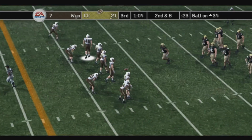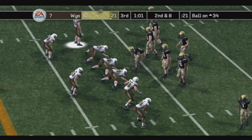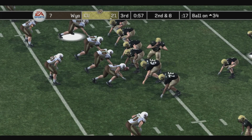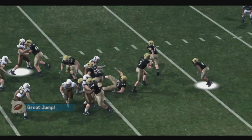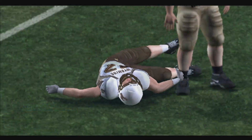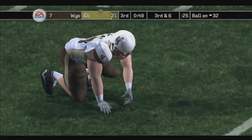Second down. Ball on the 34-yard line. Big dog, big dog. They go with a run. Tackle made at the 32. That'll be a 2-yard gain.